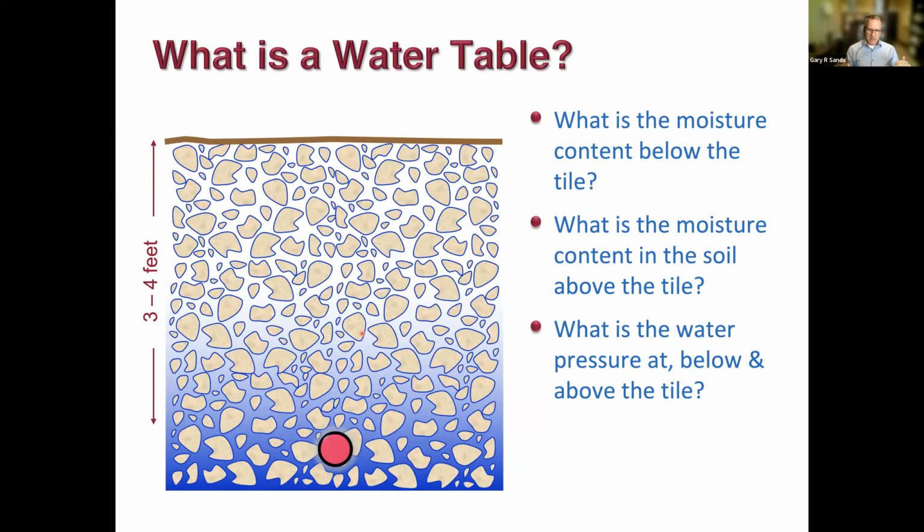Okay, let's start with the easier second question then. As we go deeper, what is the pressure in the water? Does it stay atmospheric? It gets higher. Below that, as we get deeper, we have pressure just like a swimming pool, hydrostatic pressure. The pressure increases with depth. Pretty logical. Now, as we go shallower, what happens to pressure? If we start at one atmosphere at the water table, as we go shallower, what's happening to our pressure? It's lower. It's going to be below atmospheric pressure.